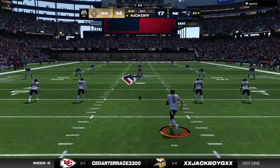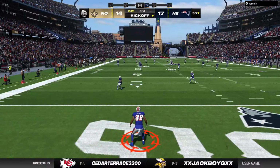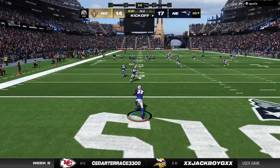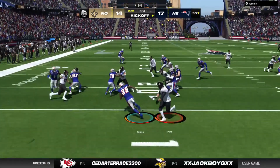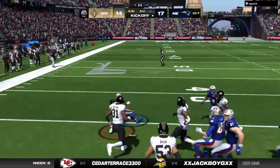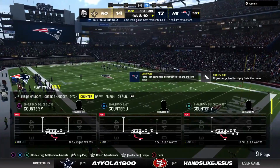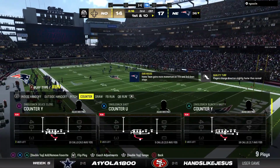The ball upright on the tee, and the Saints kick team booms it away. And this is going to be returned from the middle of the end zone. The lane opens here. He's past the 30. And a good return, able to get out across the 35 to the 36.